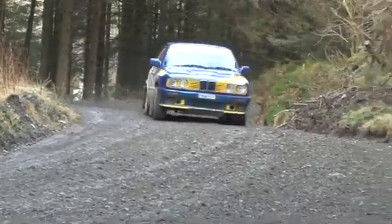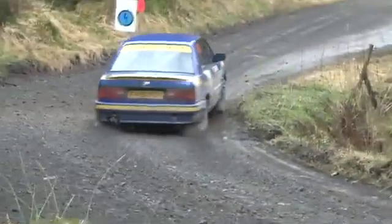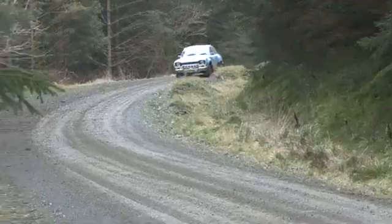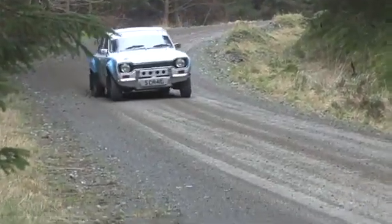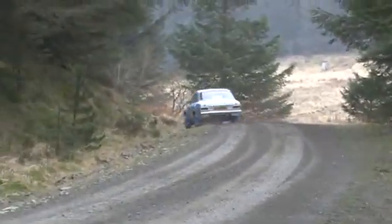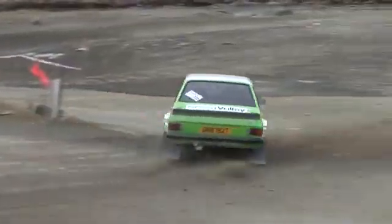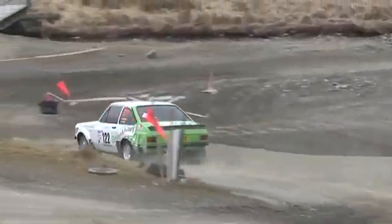So let's just remind ourselves how this series works. The R.A.C Championship is slightly different from other historic rally championships in that it allows entries from cars built before the end of 1986, with 7 different series in all, to give as many different types of two-wheel drive cars as possible the chance to compete in a historic rally.